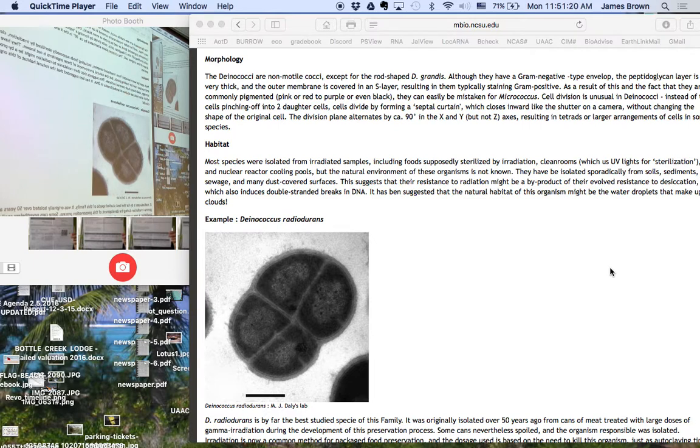What's the habitat of this organism? It's certainly not gamma irradiated cans of meat, right? You don't evolve an organism for that. In the wild, it's been most commonly isolated from rainwater, gutters, that sort of thing. Why would an organism be so UV resistant if it needs to live in gutters? Its normal habitat is probably water droplets that make up clouds. And so they're constantly blasted by UV light and harder radiation from above.